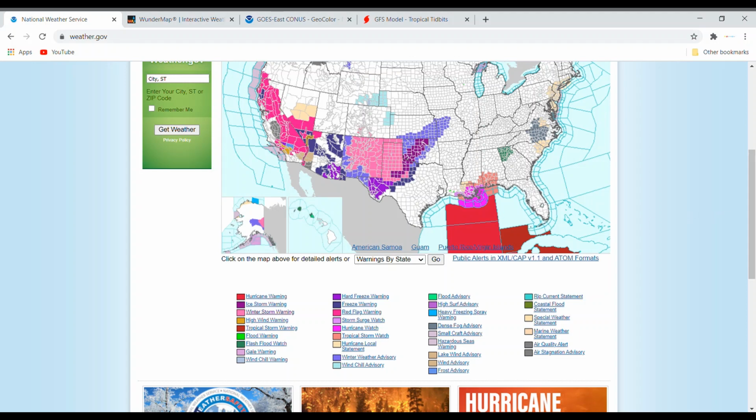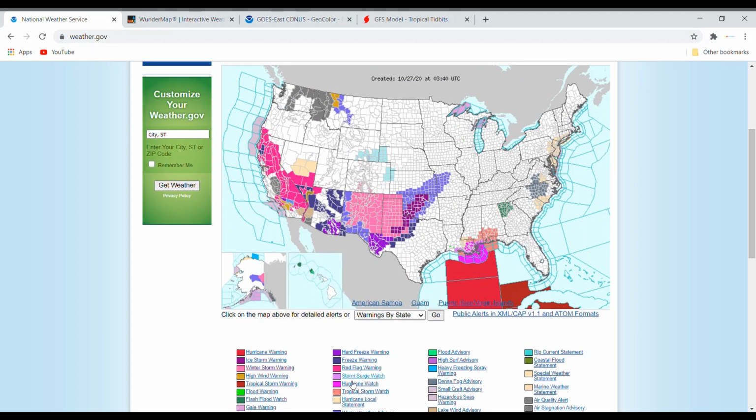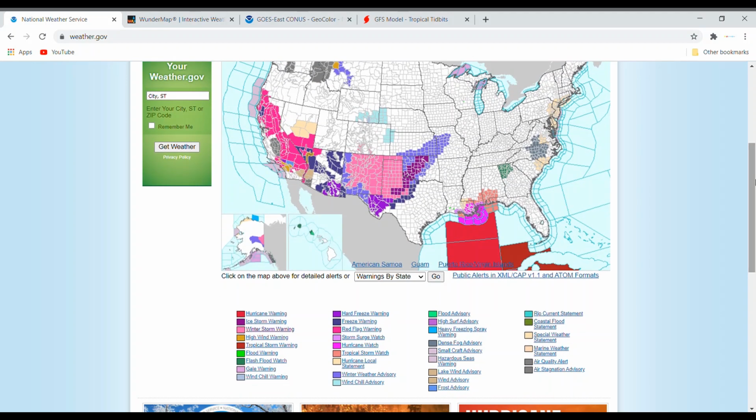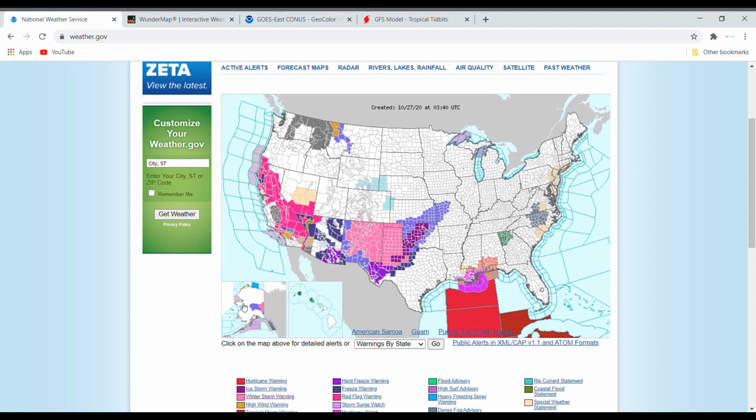But we also have, very close by actually, hurricane warnings in the Gulf. We have tropical storm warnings in the Gulf and the Caribbean. We have storm surge watches, hurricane watches, tropical storm watches, and both these storms will be combining, which is kind of scary if you think about it, but trust me, it's not as bad as it seems. But let's move on to the radar.